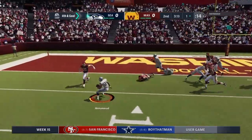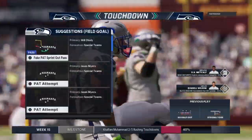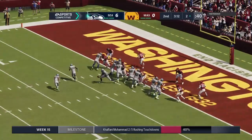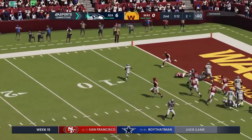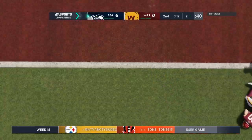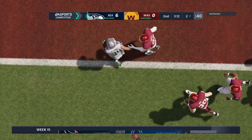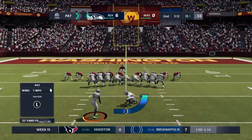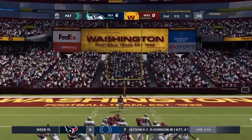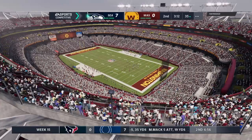They'll try and run for it. And he's across the chalk into the end zone. Touchdown, Seahawks. A great effort there. His 3rd touchdown now on the year as his guys are first onto the scoreboard here this afternoon. Jason Myers now for the extra point. And this will give the Seahawks a 7-0 lead. Washington, nothing.